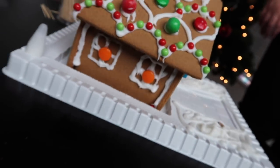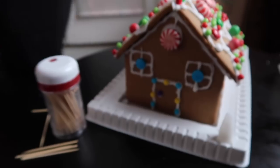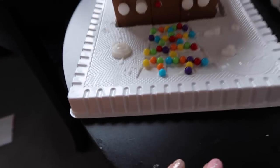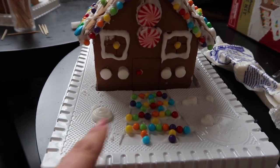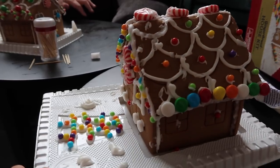We got a little sad windows going on. Oh no, I didn't do that side. Sorry. And then my back is a little better than the front. Look at that. And I couldn't get my damn roof to stay up. So this is what. Mine is meant to be a gay-friendly house. It's all rainbow. So we have the walkway, snow, the front. It's all rainbow. So here we go.